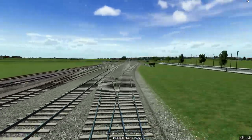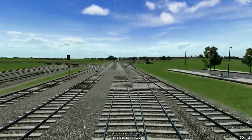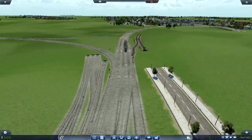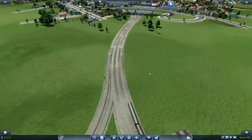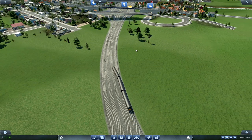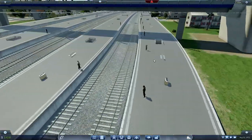I did remember. This works a little better. It's not fantastic, but it does work. Does that three car fit in that little gap? Oh, it does. Look, it's beautiful. Okay, so we just have all of our stoppers using that. That works for me. And then they can cross over, and now we can get both ways from there. I don't mind them going slow around here either, because it's a busy junction.